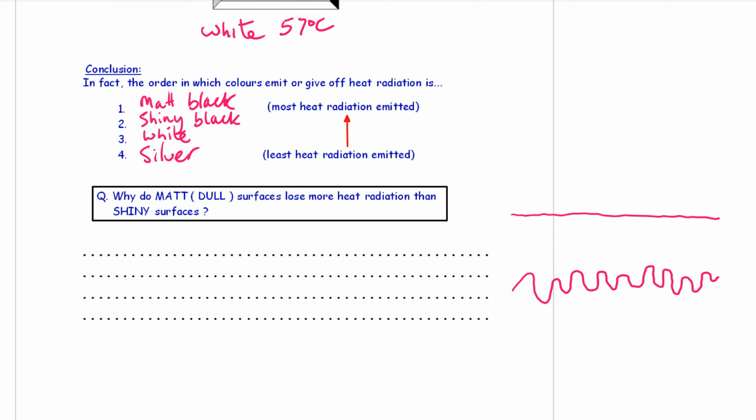Think about that as a piece of string. If you were to pull that piece of string from here to here, it would be out here somewhere. Massive surface area, so it can emit huge amounts of heat waves from its surface. So that's the answer.